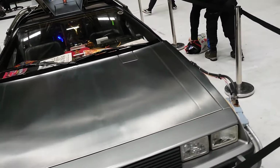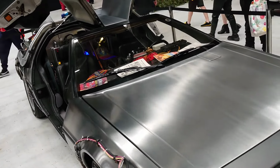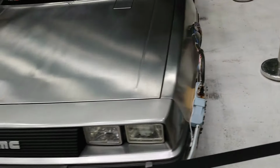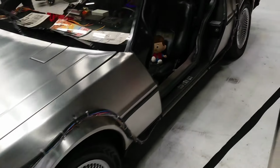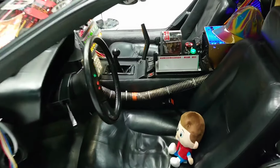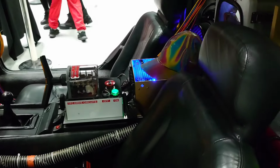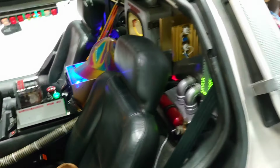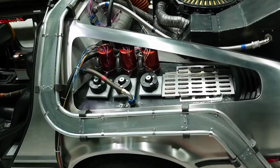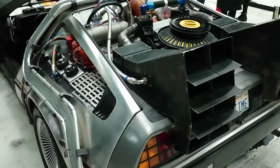And then for me, the highlight of the day was the DeLorean being there. I did do a lot of videoing around the time machine. As I say, it'd be nice for you to be able to sit in the car and have a picture taken, but that wasn't available. But you can definitely see how powerful the car was. Really nice to see it in the flesh.